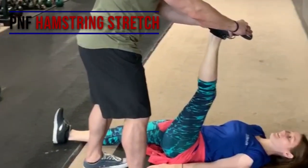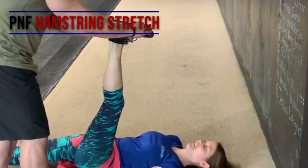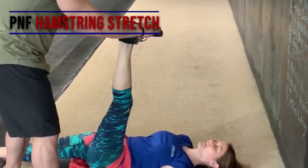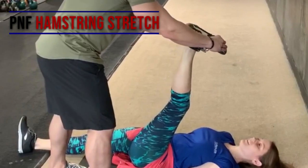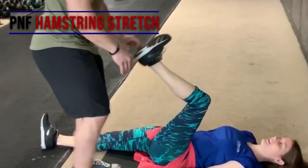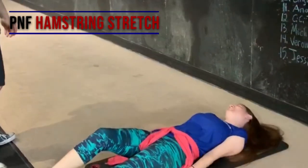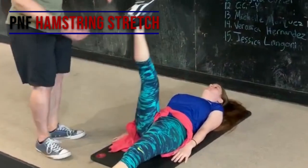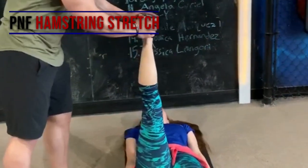So the way the stretch works is you're going to work with a partner, and the partner will put you under a forced hamstring stretch for about 10 seconds. Then you're going to contract, resist against the stretch for another 10 seconds and repeat that three times. So 10-second stretch, 10-second contraction. Each time you should be able to go deeper into the stretch.